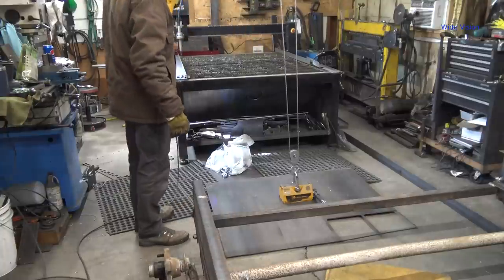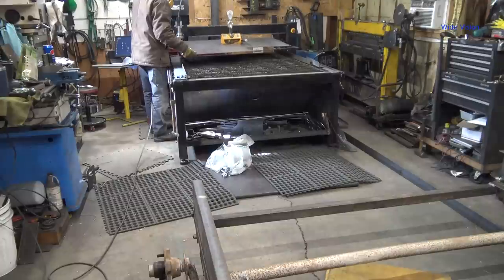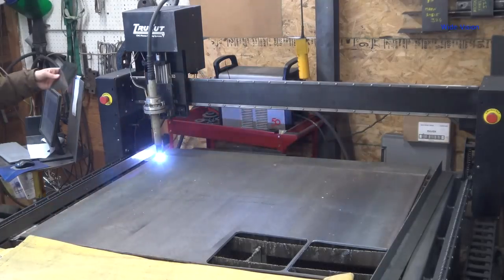So I'm gonna slap a piece of quarter inch plate on the plasma table. We'll cut out one, see if it's about what I want. And if it is, we'll cut out the other three and then we'll start working on the gussets.